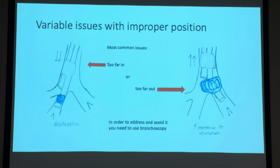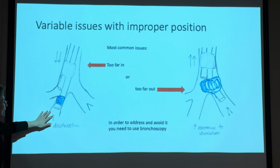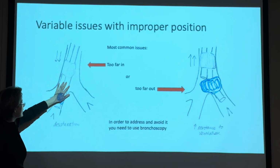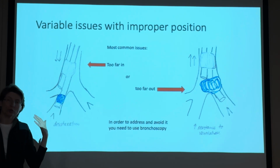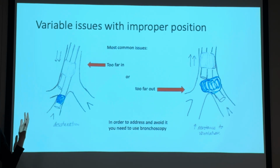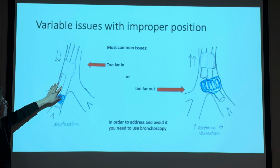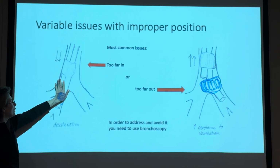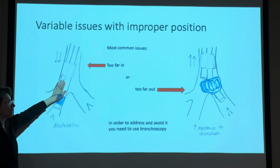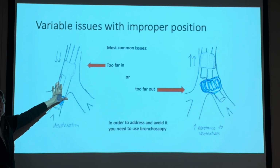Or the opposite can happen, when as you're trying to manipulate the patient, the tube migrates too far in. It can either migrate too far in here, or it can migrate too far in here. So now, depending on which side you wanted to go down on, say the right side in this position, and you clamp the tube, you're not ventilating, you're only ventilating like one lobe. So the patient's going to desaturate very fast.